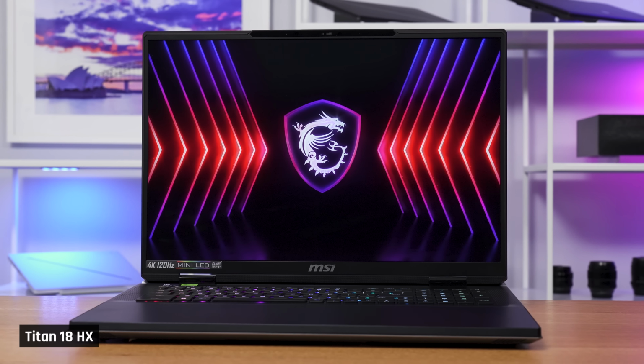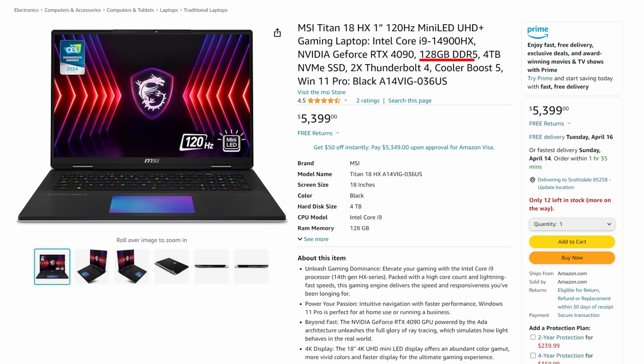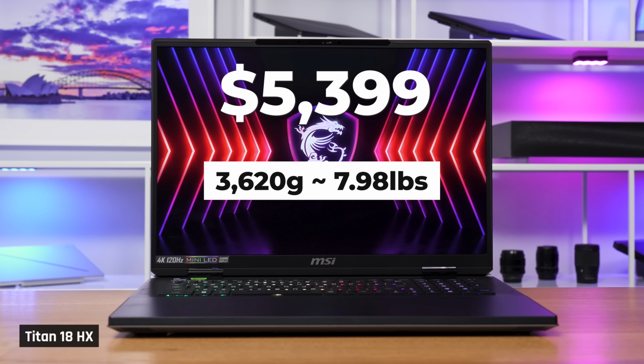Finally, you could go the 18-inch laptop route with the MSI Titan 18. That laptop actually has 4 slots for system memory, so you can spec it up with 128GB. But at this point, given its enormous weight and price, what are you doing? You really should be buying a desktop.